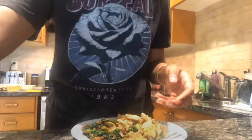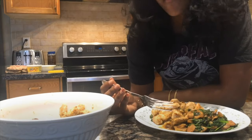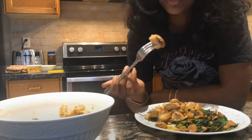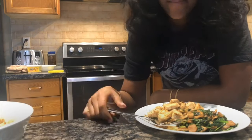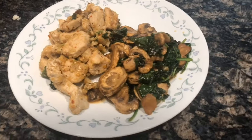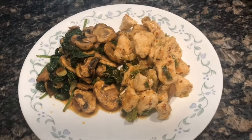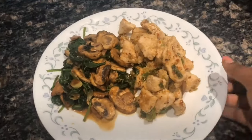It helps for me. Okay, so first of all, I did not realize that my full face was not showing, but you get it. This chicken was so moist, guys. It was not too sweet, but it had so much sweetness to it also, but it's naturally sweet. The mushrooms and the spinach were cooked perfectly. There you have it, my final product. I call it mushroom, spinach, and chicken with a lot of seasoning because I don't know the name of that.